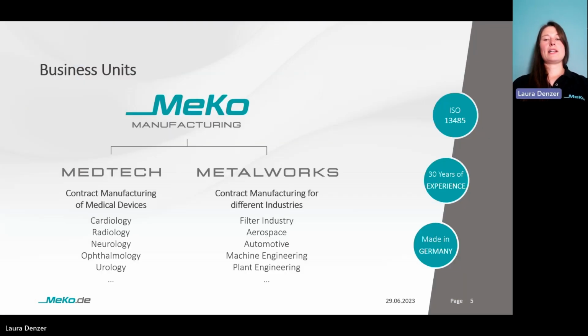Our company is divided into two different business units. One is related to MedTech and the other one is called Metalworks. The Metalworks group concentrates on industries like automotive and filter industry, and they use big metal sheets or tubes for the production of different components. MedTech means that we manufacture, for example, cardiological or urological devices as a contract manufacturer for our customers. And one really important point for a lot of you might be that our ISO 13485 certified quality management also passed the FDA inspections.